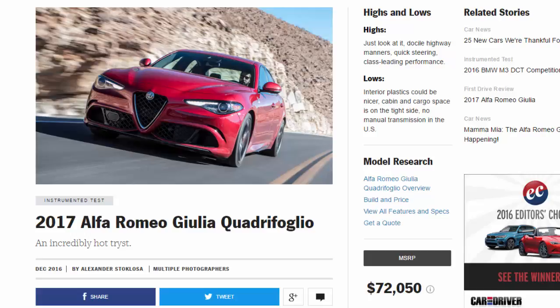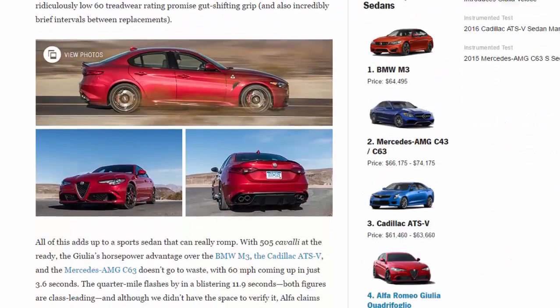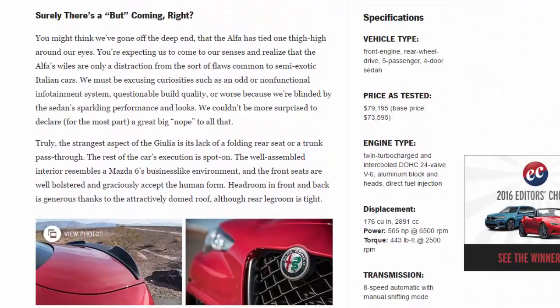Specifications. Vehicle type: front engine, rear-wheel drive, 5-passenger, 4-door sedan. Price as tested: $79,195. Base price: $73,595. Engine type: twin-turbocharged and intercooled DOHC 24-valve V6, aluminum block and heads, direct fuel injection.